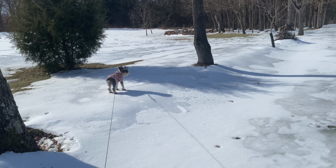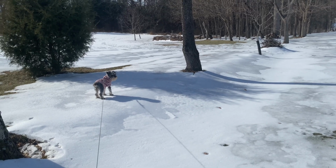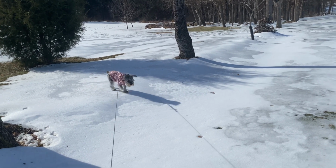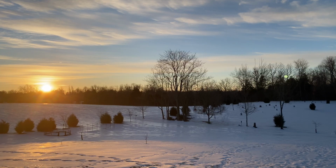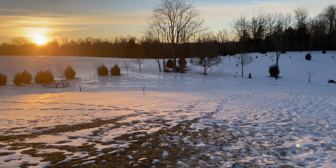Stella, come on. Stella is now a 4-year-old Schnauzer who loves going on walks. But we got so much snow and ice that we really haven't been able to.